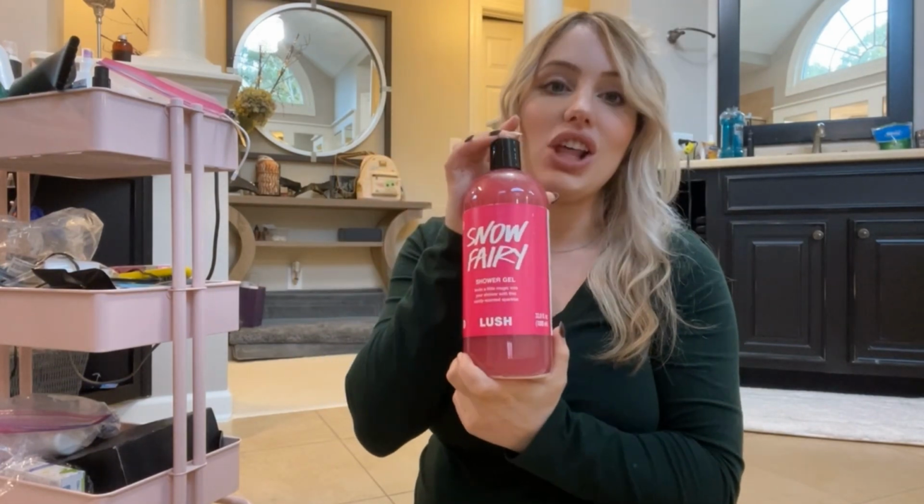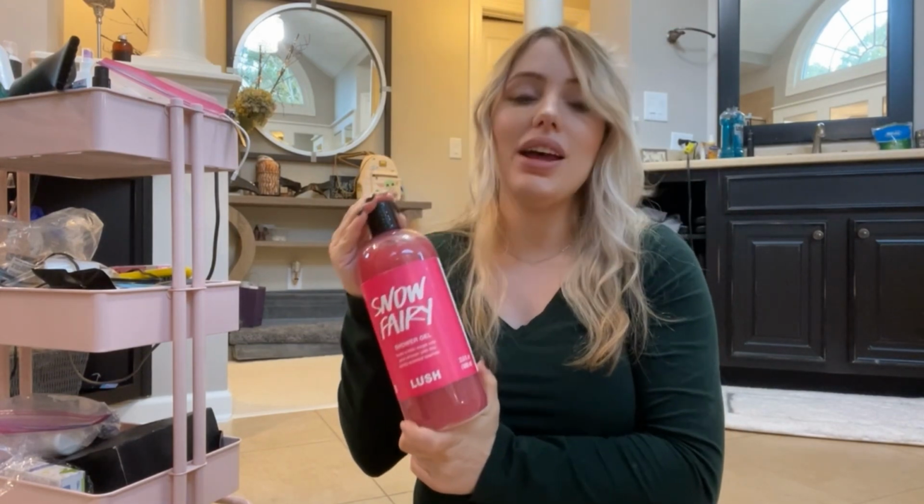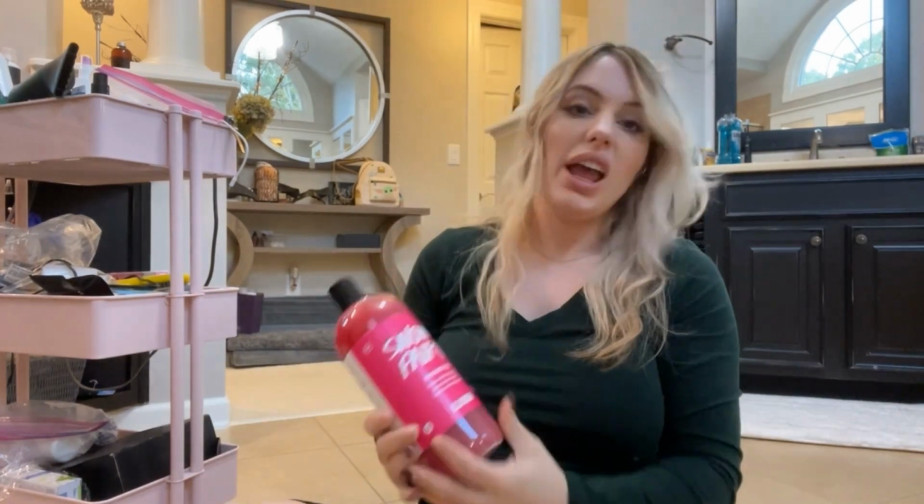And when I shave, this is my shower gel. It is the Lush Snow Fairy. This only comes out at Christmas time, and I buy a ton of it every Christmas time, so that way I have enough all year round. So I use this, and I use a lot of it in place of shaving cream.